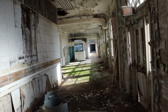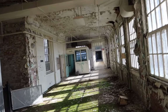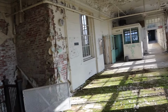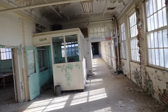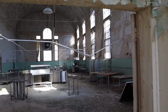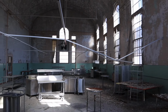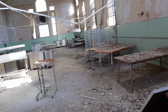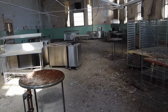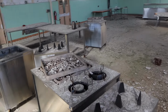So guys, we made it to the second building. We took a different wing down. We didn't take the main one, which is that one right there. But right here, if you guys see, it's a massive kitchen. Like, look at that. And it still has some of the machines here. Not a lot, but it still has some of your usual stuff.